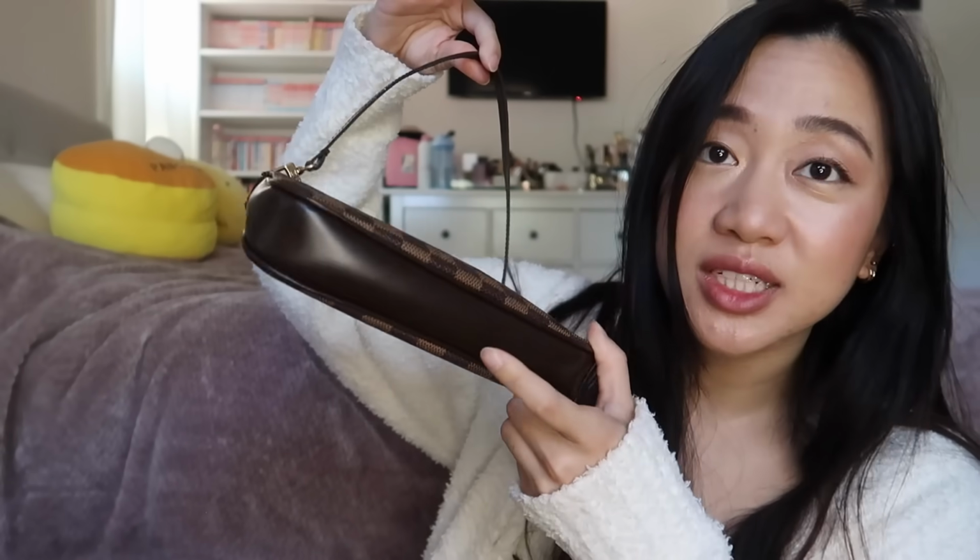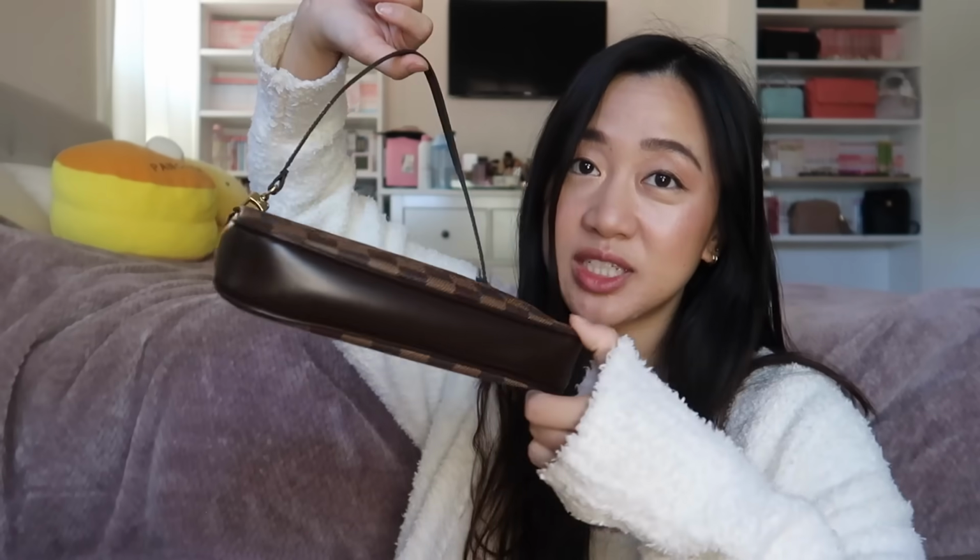The next bag I'm going to show you is actually my mom's bag, but she did give it to me. So it is the Louis Vuitton Navona bag. So it does have the vachetta on the bottom, which is why it's different than the pochette. I remember on my first Louis Vuitton collection video, everybody was correcting me, and you guys were 100% right. So this one is different because it has the treated leather on the bottom. But yeah, I really like this bag.